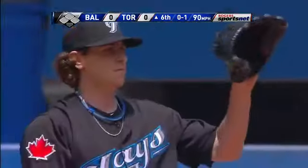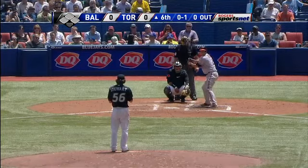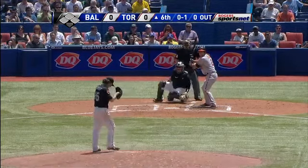First pitch strike to J.J. Hardy. Hardy had a bloop double his last time up. Pop fly that fell untouched in right field.